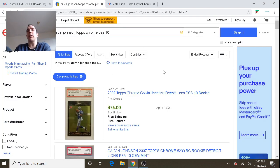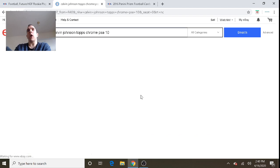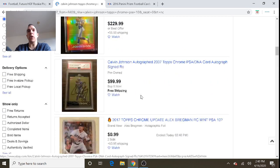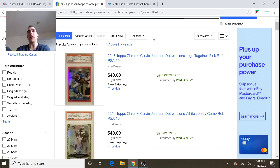So I ran a completed search and see that the last one sold for $75, right? Let's see if there's any to buy of him on here, right? And you see that there's none on. What that tells me is that card is very underrated, and I think it's a card that's probably around 125, maybe 150, and he's also a guy that's scheduled to go in the Hall of Fame in 2021. I think he has to be a first ballot Hall of Famer just because of how dominant he was.